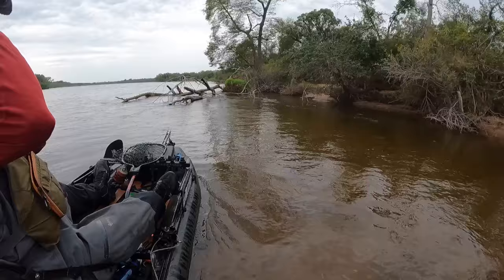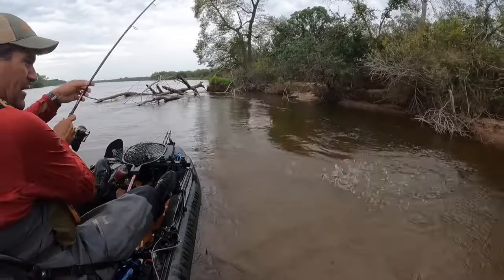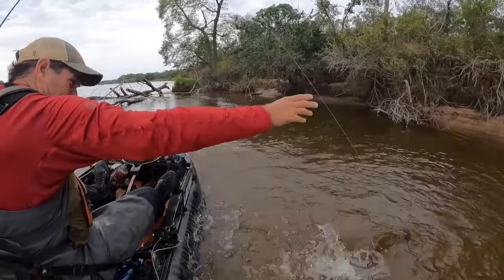But there is depth right in there. And yeah, just curious how well that works in terms of getting here. Oh, that's a good fish. Slip him in there.